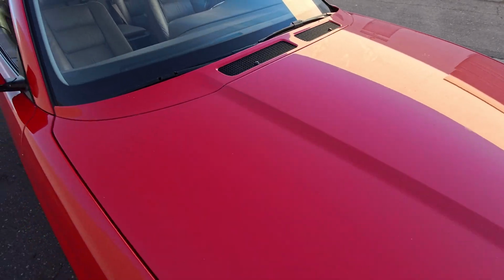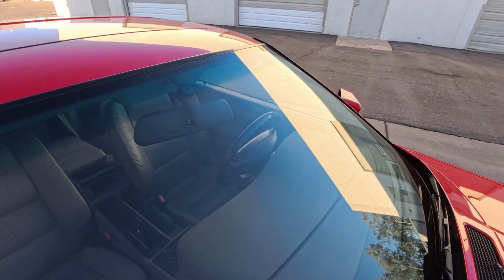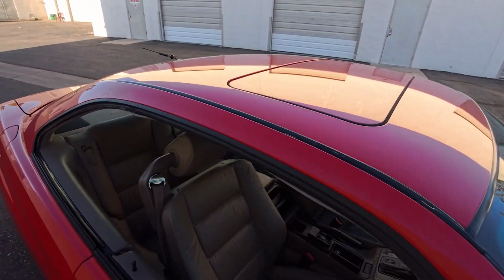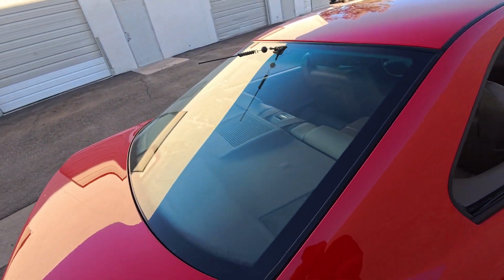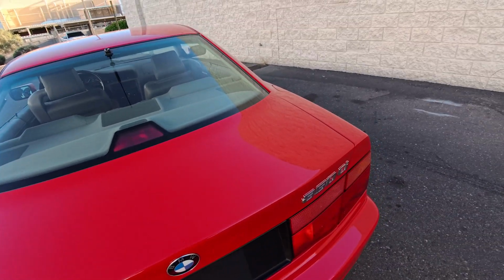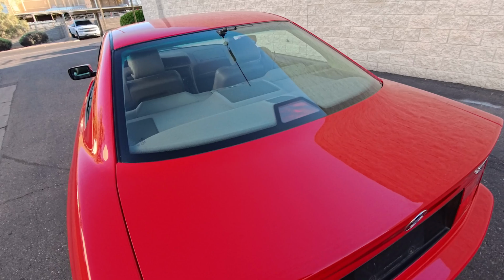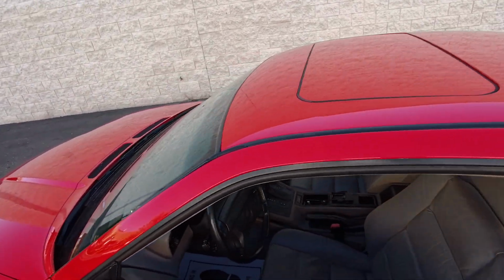You can see here, beautiful. And again here, there's a few little small rock chips. It's Arizona, so it's gonna happen. So currently the sunroof does not work. Consignor says that he's gonna try to get that fixed. So we will give you an update if that is fixed, but we are selling it right now as is and not being fixed with that.